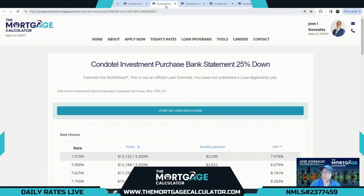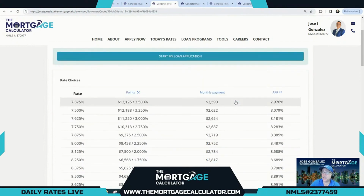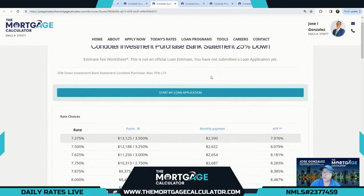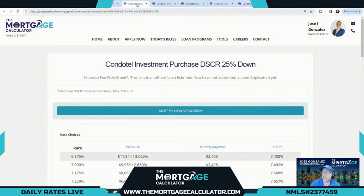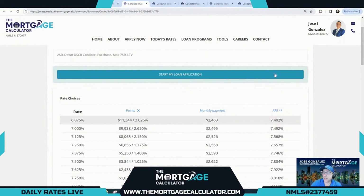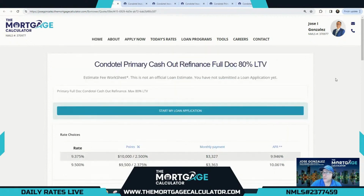Now, when we compare that to the bank statement option, the DSCR option just blows it clearly out of the water. Only reason you would go with the bank statement option instead of the DSCR option here is if the property's debt service coverage ratio wasn't enough.